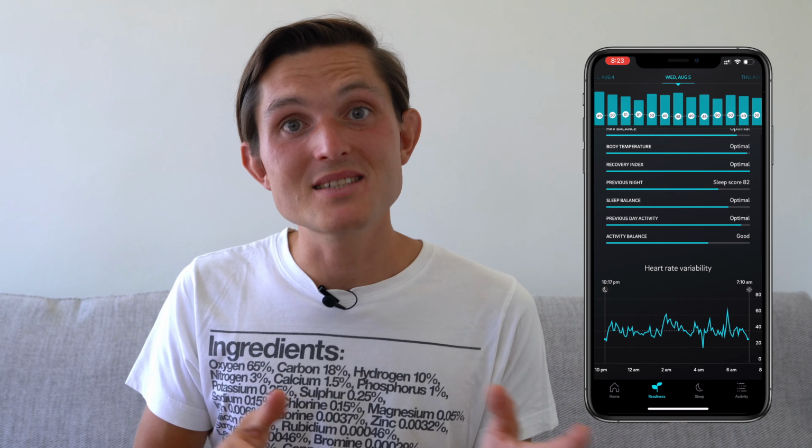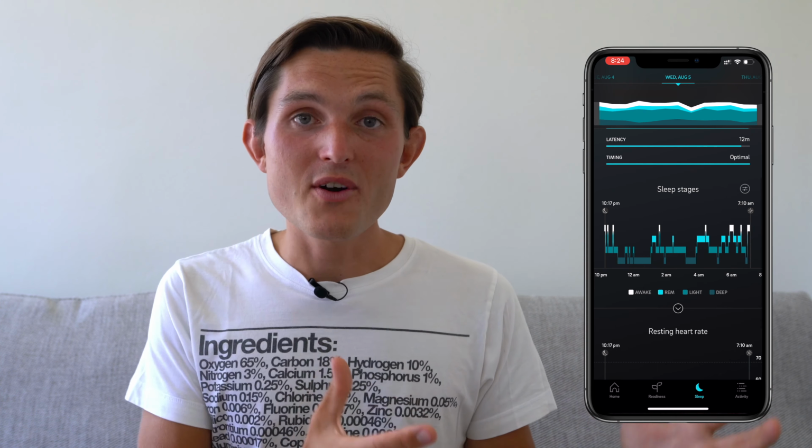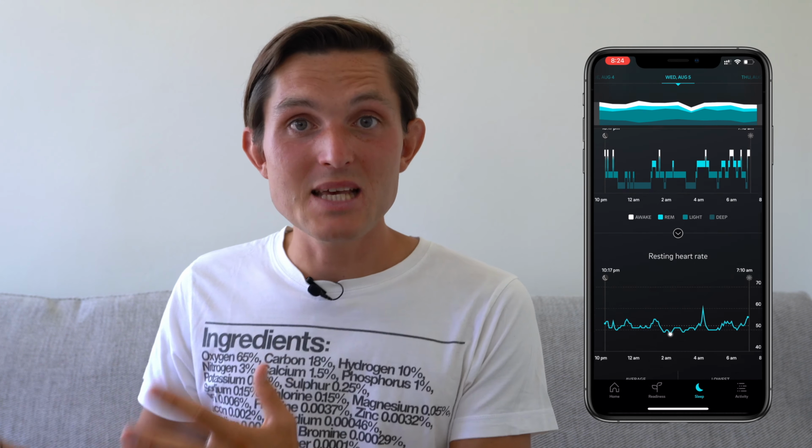Your total sleep time, your heart rate, lowest heart rate, your heart rate variability, your recovery index, your body temperature, your last night's sleep, your sleep balance, but also your activity balance and your last day activity, which all make up how you are feeling today. In addition, you can dig into your sleep to look at your sleep effectiveness, your total sleep time, your restfulness, but also all of the different sleep stages, including your REM sleep, light sleep, and deep sleep, which all make up the quality of your sleep.